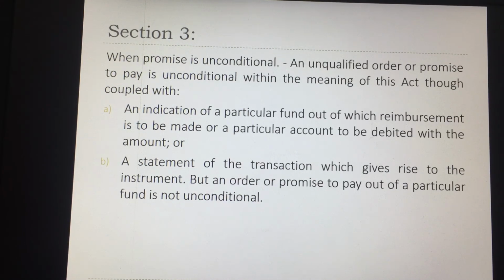Section 3. When promise is unconditional. An unqualified order or promise to pay is unconditional within the meaning of this act, though coupled with an indication of a particular fund out of which reimbursement is to be made, or a particular account to be debited with the amount, or a statement of the transaction which gives rise to the instrument, but an order or promise to pay out of a particular fund is not conditional.